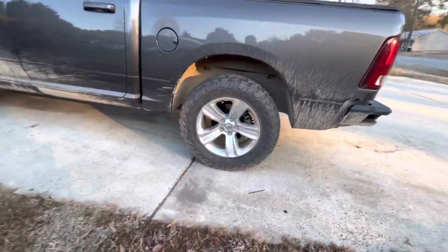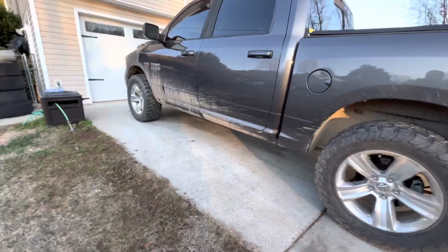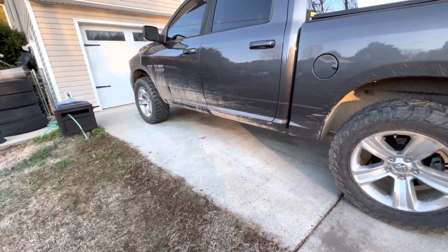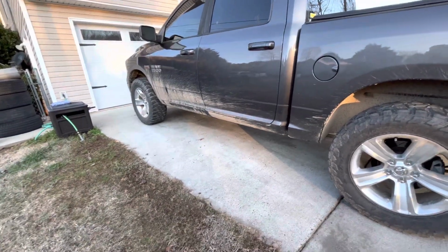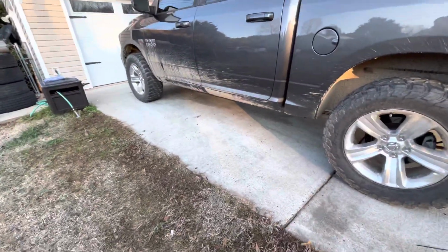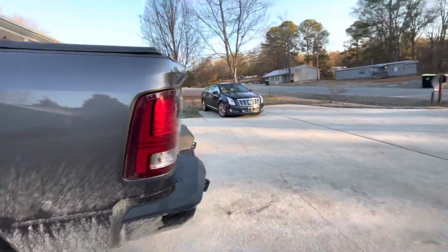The next thing is I don't like that this does not have Apple CarPlay or Android Auto. The 2018 and higher trucks have it. The 2014s, like mine, do not. The only way to get Apple CarPlay is to buy a radio from a company called Infotainment, which is a factory radio from a newer truck, and you retrofit it into yours by buying their harness and all that stuff. But that's $1,600 for a radio. So, there's that. So that's another thing.